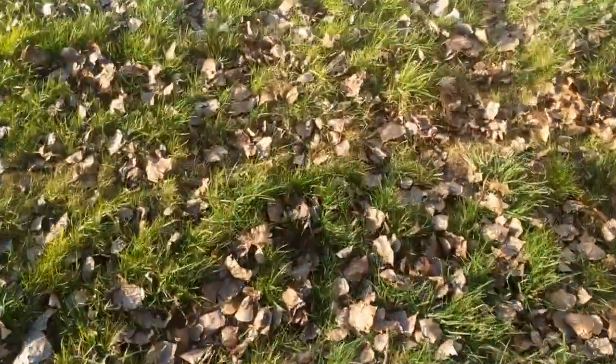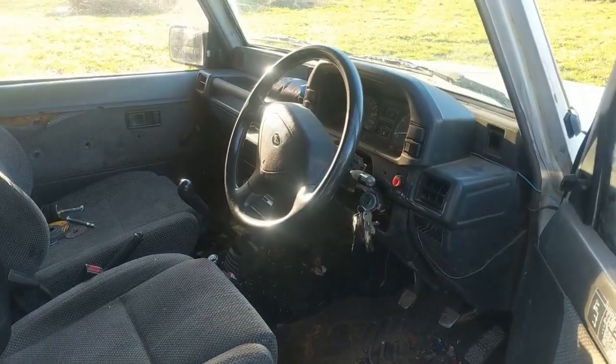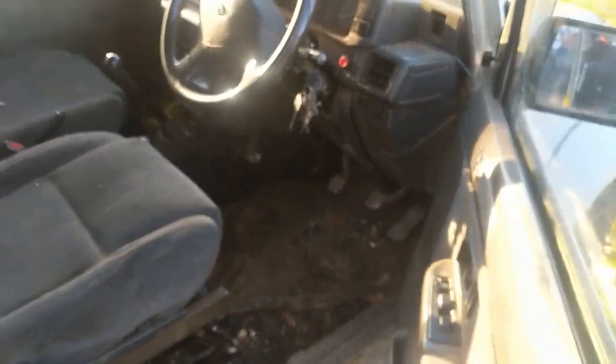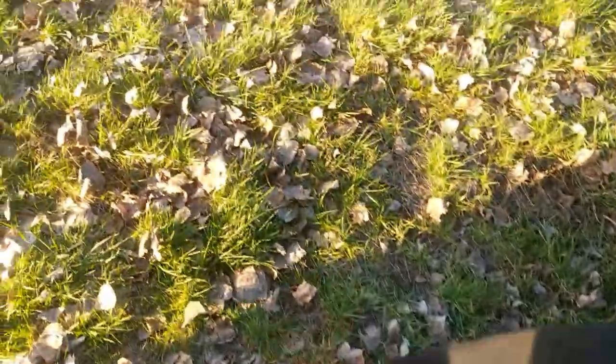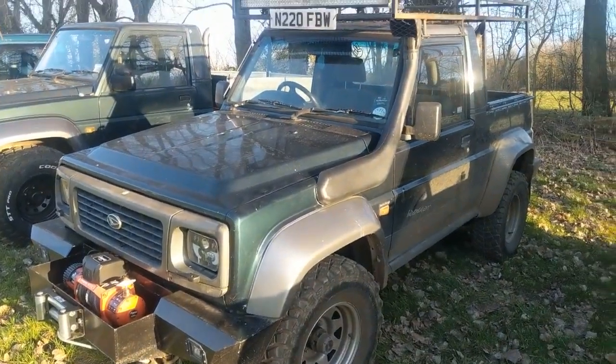Walking around, I might as well shut it off, it's not doing anything. This is the most tattiest one, but this is the biggest work truck I have out of all of them. Then we've got this pickup.